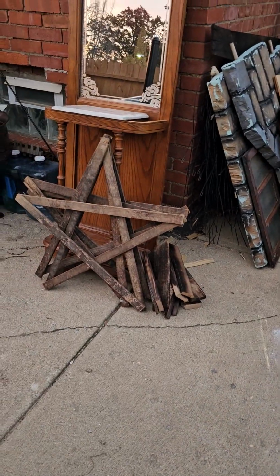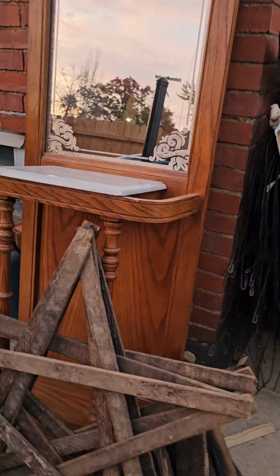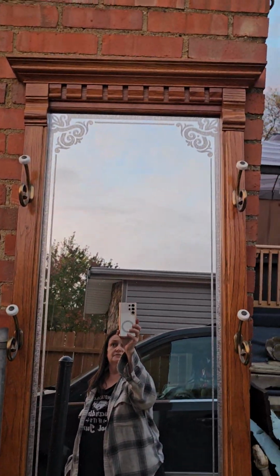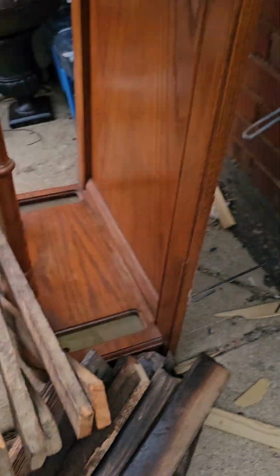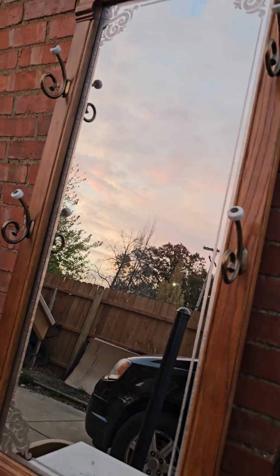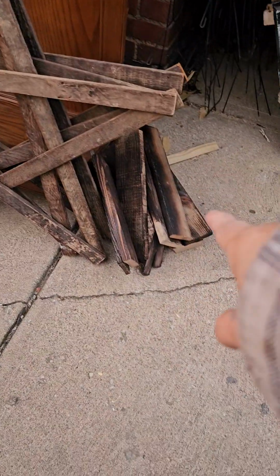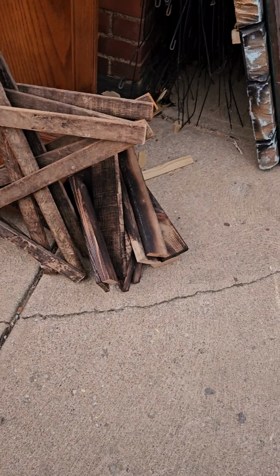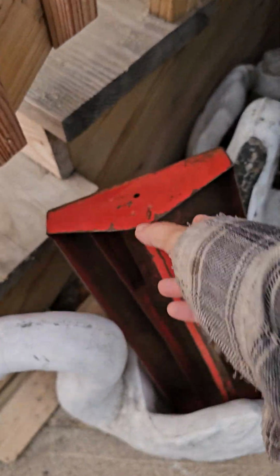Yeah, so the stars are going. But, yeah, there's the hall tree. Look at that. There's nothing wrong with it. There's the marble top. I didn't see anything wrong with it. So I just didn't like it and didn't want it. So we have to take these stars. Those are my wood braces for the arch. I have to take that down. And then the 2 swans are concrete and they are heavy. They're going. And I'm probably going to take this.